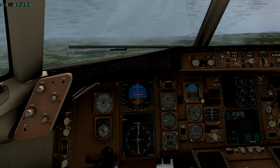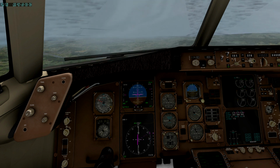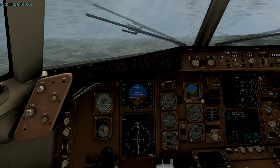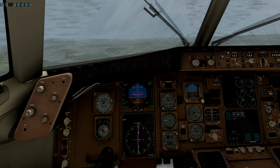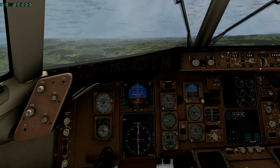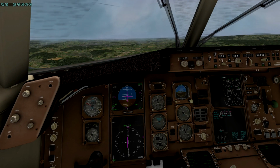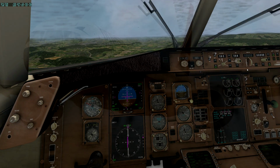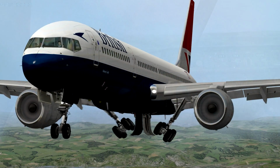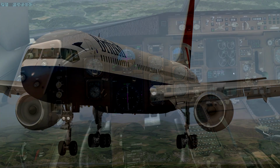Glide slope just became active. Just dialing our intended heading, 154. Ready for the go around if we have to, which we won't. Alright, glide slope active. Arm approach. So flaps 15, gear down. Let's arm the speed brake.